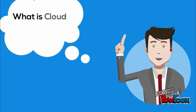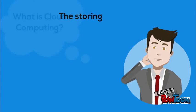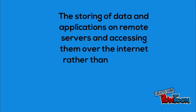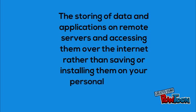What is cloud computing? The storing of data and applications on remote servers and accessing them over the internet, rather than saving or installing them on your personal or office computer.